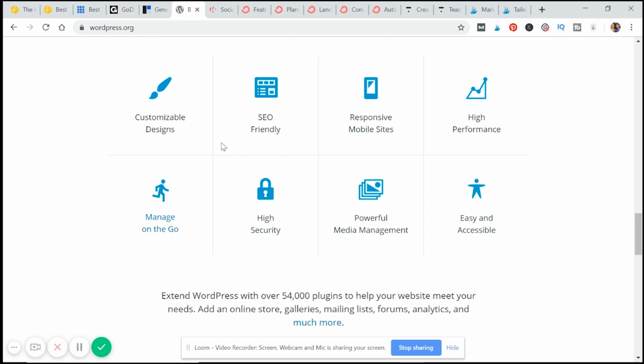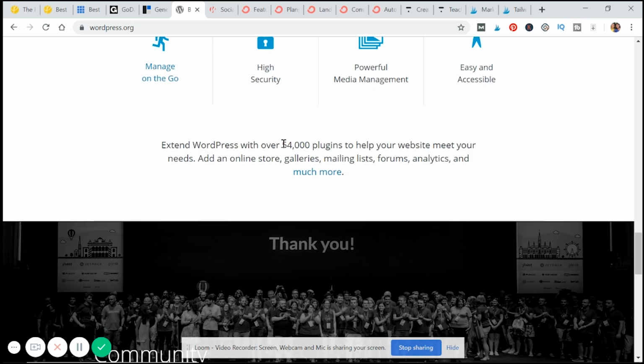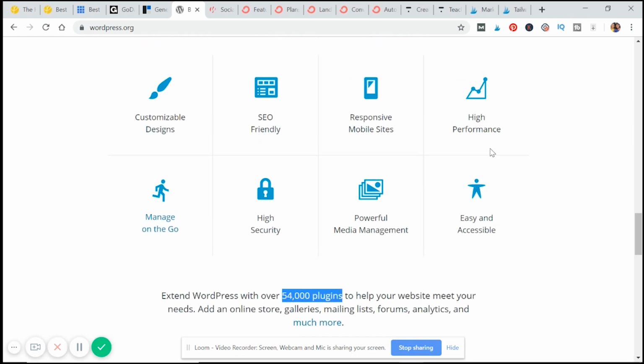You can see customizable designs, SEO friendly, high performance, super responsive and mobile, which is what you want, high security, easy and accessible. All these things are exactly as they say. And the really interesting thing, which is very powerful here, you can extend WordPress with over 54,000 plugins. So lots of dev people have built these plugins that will help you actually create a really powerful blog if you want, okay? A blog that does so many things.